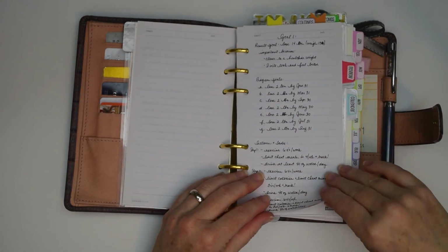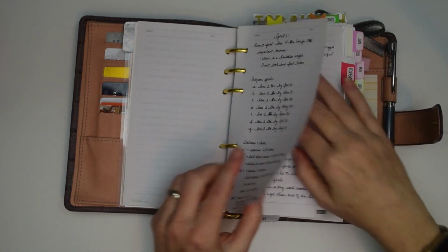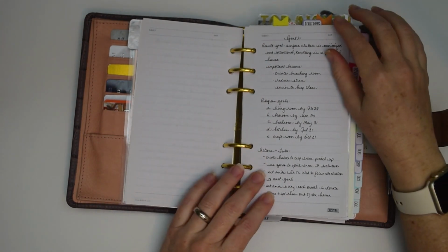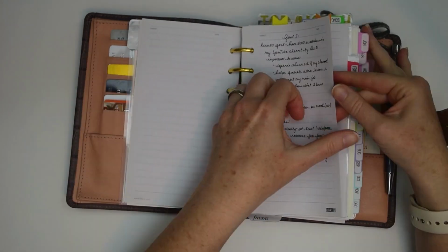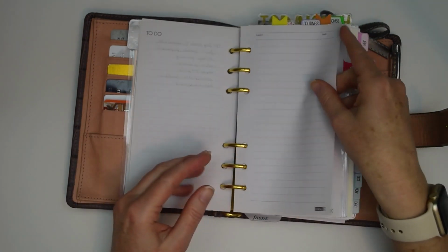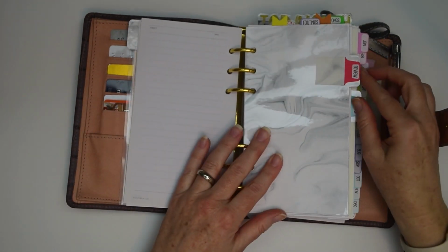The next couple of pages, I have some of the goals broken down into smaller sub-goals with due dates. Each one of these pages has a result goal, why it's important, what the progress goals are, and then actions and tasks that I'm going to take in order to achieve them. I have a page that's just a reminder of my key areas of responsibility at work, and a couple of blank pages back here in case I want to work on breaking down additional goals.